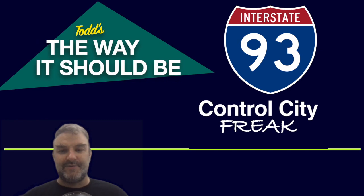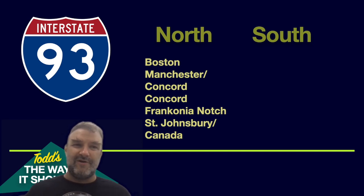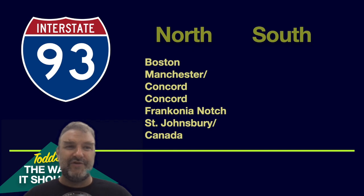Alright, let's talk about Todd's way it should be for I-93. I'm going to say northbound it should be Boston, and then after that we should go with Manchester and Concord. I mean, Massachusetts usually signs two, so this is a perfect opportunity to. And then after that, just Concord. I would actually sign Franconia Notch out of Concord, because I feel like that's probably the most famous place in northern New Hampshire, or north of Concord at least, and it's a pretty major tourist draw, so I feel like that would be more helpful there.